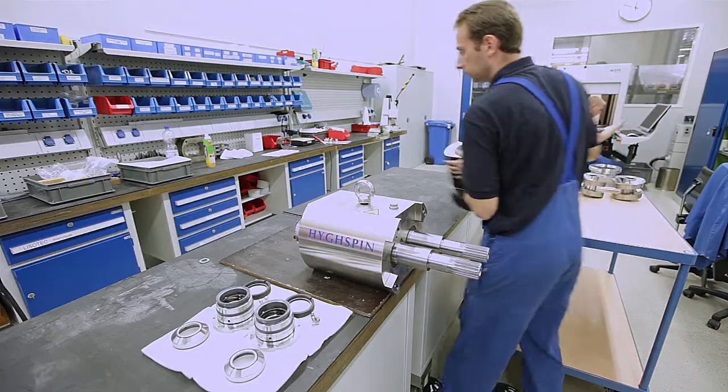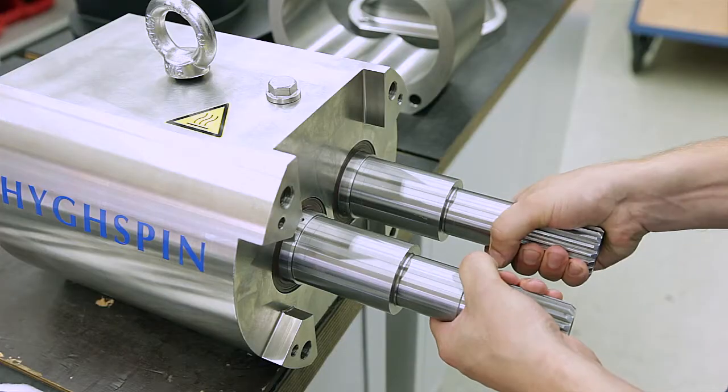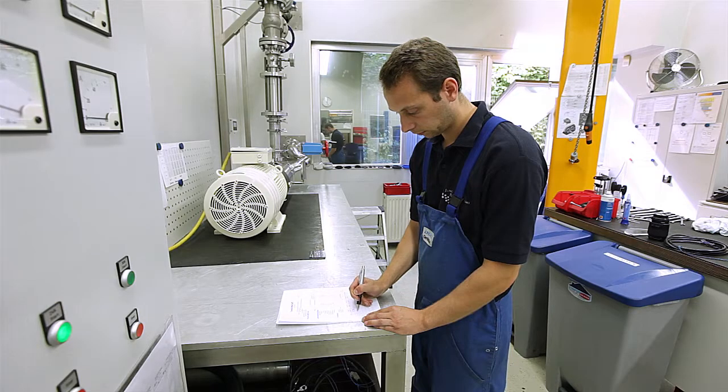Our global sales and service network ensures that you can find a contact person in your local area. Our qualified staff is at your disposal for high-quality production and assembly. Each pump is checked before delivery to ensure functional capability and reliability.